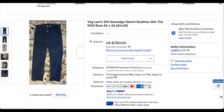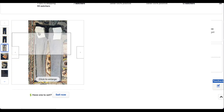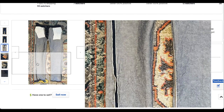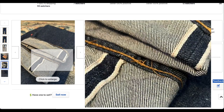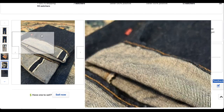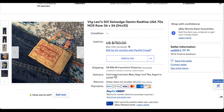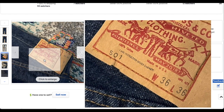All right, next up we have this pair of 501s from, it says the 70s, but I actually think this is probably more likely from the early 80s. Most likely early 80s. It is selvage denim, so it's beautiful. It looks like it's been maybe washed once. It has shrunk. It was a 36, 36 originally, and now it measures at 34, 32. But if you think about it, it's not too bad.